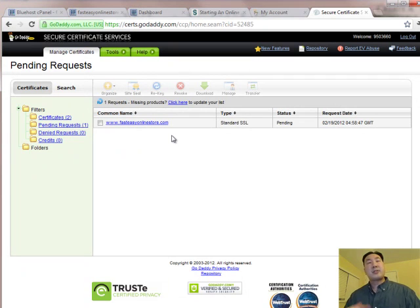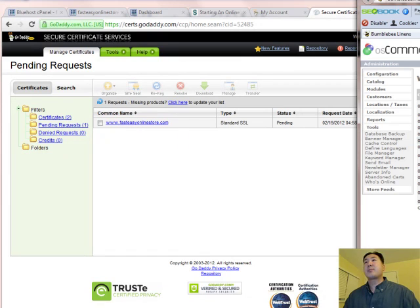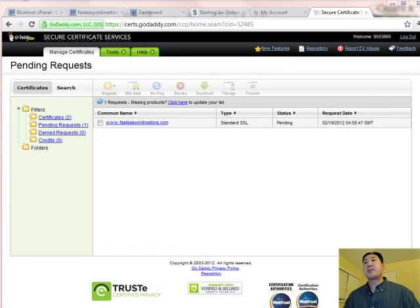Okay, so as you're waiting for the certificate to be issued, sometimes what happens is they'll send something to your email address just for additional verification. So at this point what I'm going to do is quickly go into my email account to make sure that there's no email from GoDaddy. And sure enough, there's an email from GoDaddy asking me to click on a certain link. So I'm just going to go ahead and click on the link.